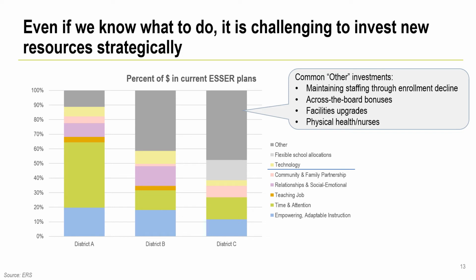So even if we know what to do, we have a fabulous do now, build toward plan, it's really hard to figure out how to invest new resources strategically. So we've taken a look at 3 district budgets of districts that we're working with and know deeply what these spending items are, and we've coded them by power strategy.